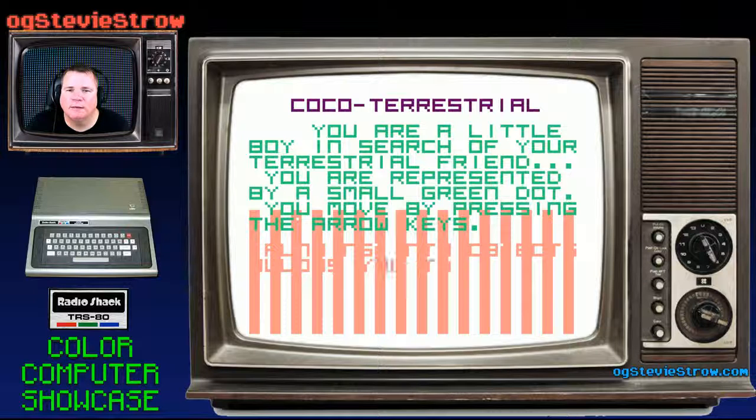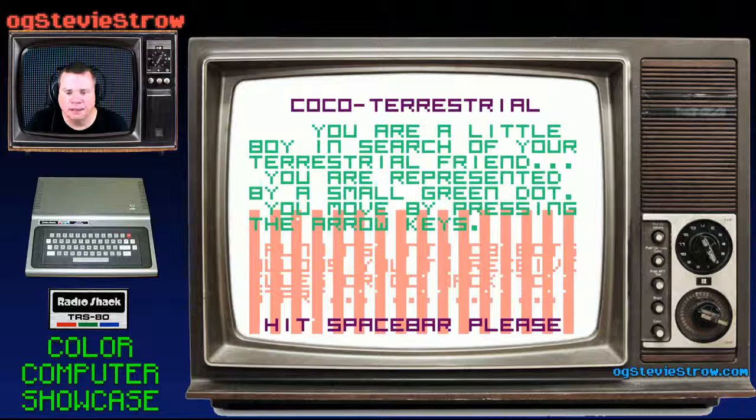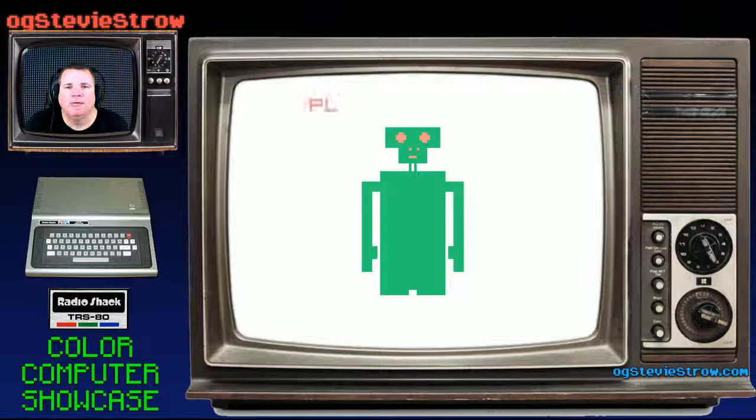I can't read it now. Something, something, something, blah, blah, blah. I cannot read any of that. I don't know why those pink lines are there. Hit spacebar, please. Okay. Here's E.T.